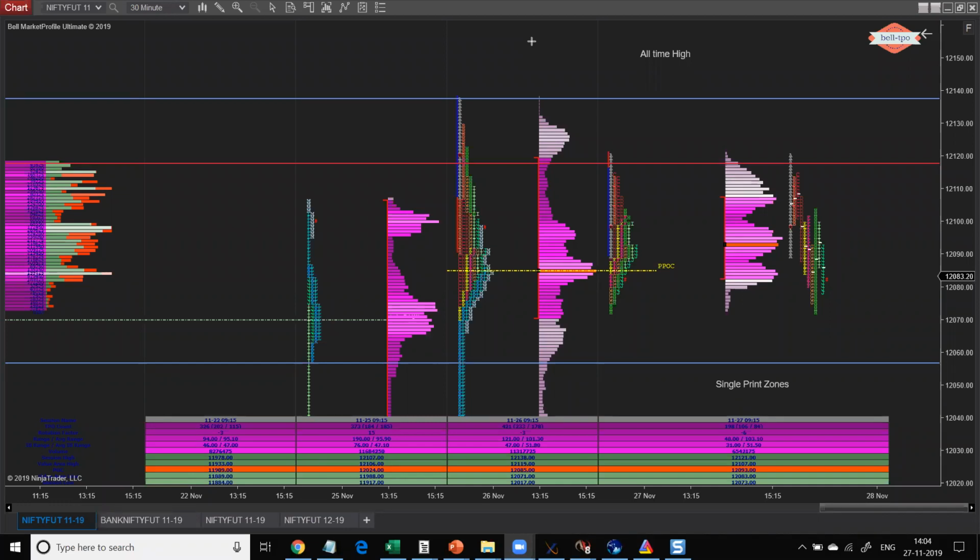Because we have been talking about tight stop zones, kind of 10 points or 15 point stops from here. And let me also pull up that 12,050 straddle. Let's see how that straddle performed.